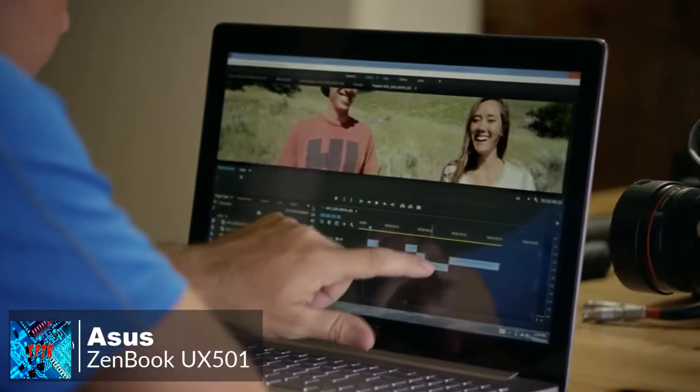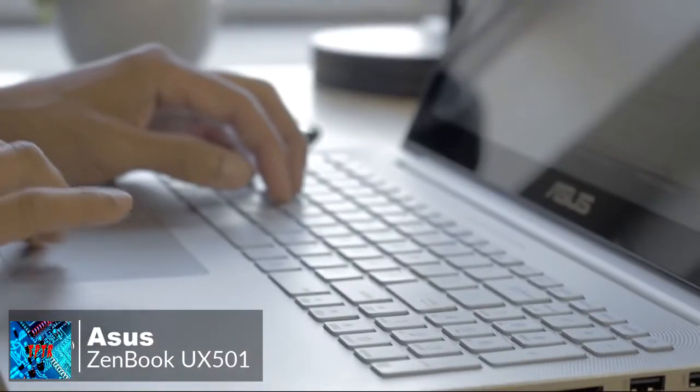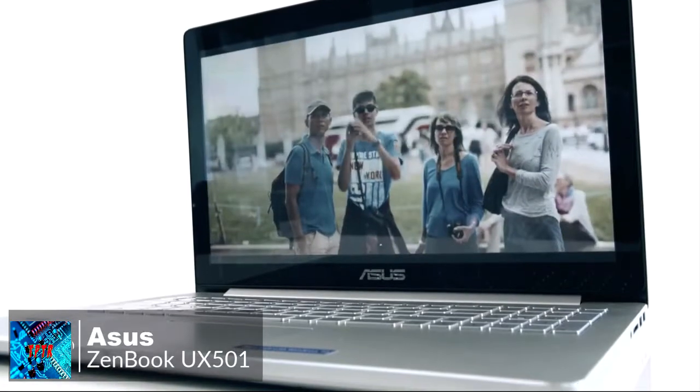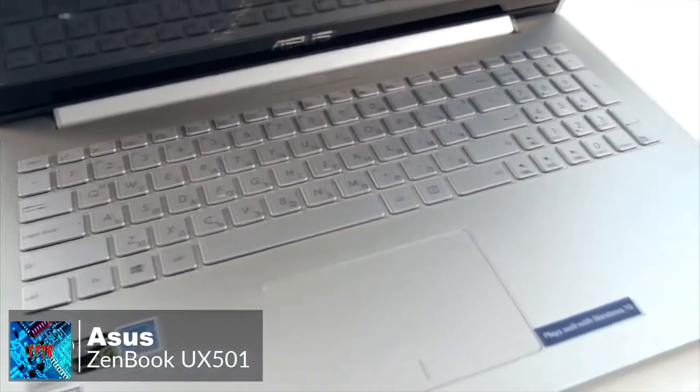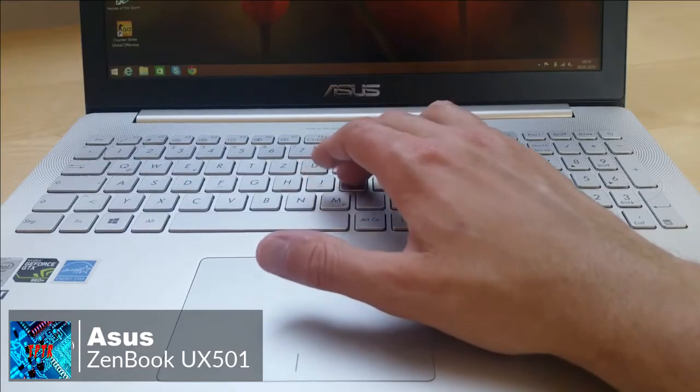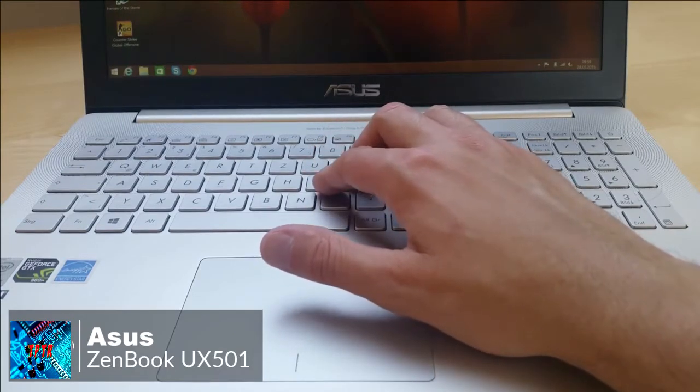Moving on, in everyday use, the ZenBook flies through tasks like sorting through spreadsheets or simply running a bunch of browser tabs. Even with 15 tabs open in Edge, the UX501VW had no trouble streaming multiple 1080p videos from YouTube. The keyboard has a travel distance of 2.1 millimeters with 62 grams of actuation force, which makes for a comfy typing experience.